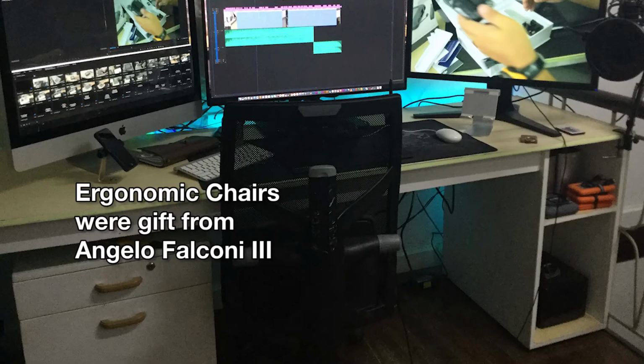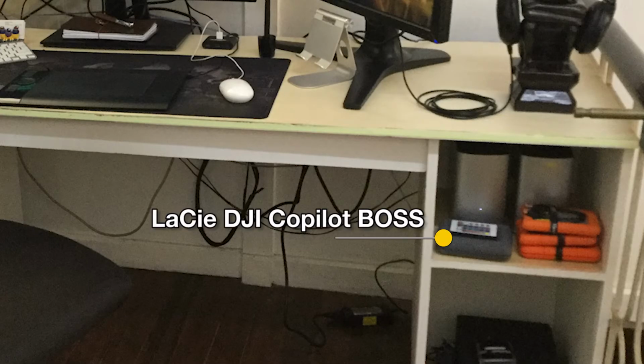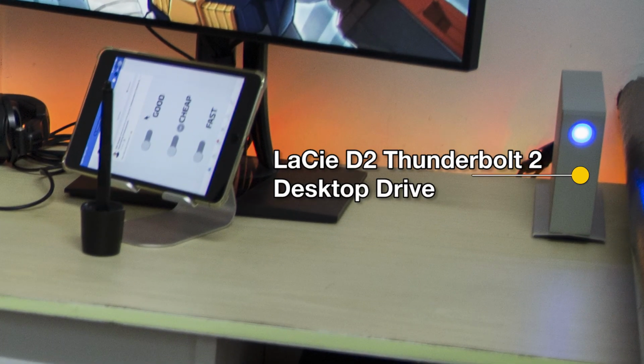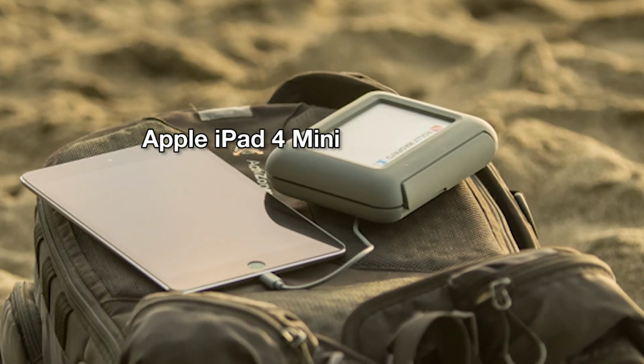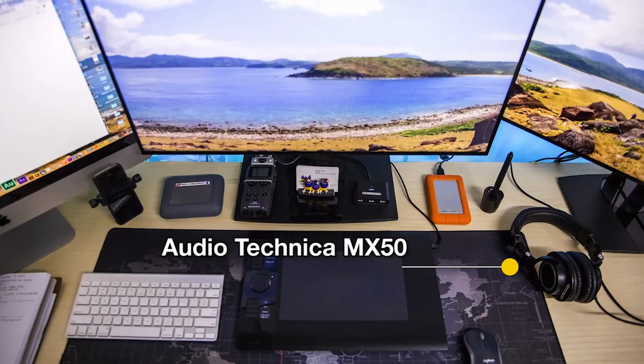These two ergonomic chairs were gifts from Angelo Falconi. It was way more comfortable. Another addition to my setup is the LaCie DJI Copilot Boss whenever I needed to back up files on site without a computer. I also got a LaCie D2 desktop drive with 6 terabytes. This is my working drive. I also upgraded to an iPad 4 mini. I use it as a monitor when I need to view files from the DJI Copilot Boss. That's an Audio-Technica MX50 monitor headphones for video editing.